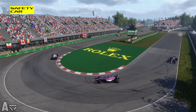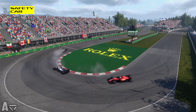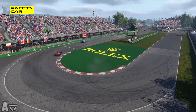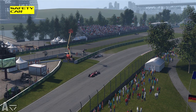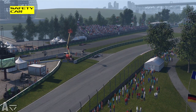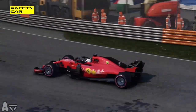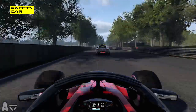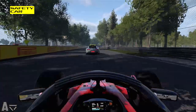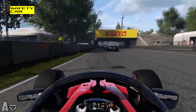And his engine has just gone up in flames. On lap 26 of the Grand Prix, he was in a commanding lead by a good few seconds, and it has literally gone up in smoke. His championship challenge is looking not great after that, and Sebastian Vettel has inherited the lead of the Grand Prix. He's looked second best to Hamilton all afternoon, and now all of a sudden he is sat in the lead of the Canadian Grand Prix, ahead of his teammate Charles Leclerc.